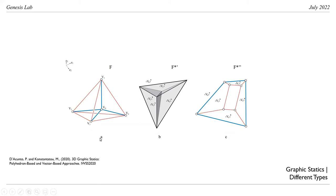In 3D, we actually do have different types of reciprocal force diagrams. So if we start here on the left and imagine that this is a spatial truss, then we have two options. Our first option is to imagine that each one of those points maps to a closed cell. Another option is to imagine that each one of those edges corresponds to a reciprocal edge. So these are two different approaches. This is what we call the polyhedral approach, and this is what we call the vector-based approach. And I will be focusing on this approach here.